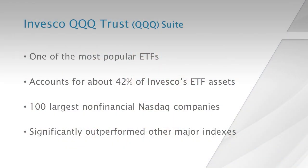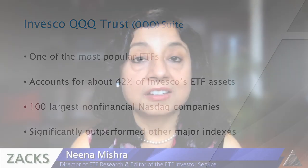I'm Neena Mishra, and today we are talking about the expansion of the ultra popular NASDAQ 100 ETF, which is popularly known as QQQ or the Qs or triple Qs. This is one of the most popular ETFs in the world with over 140 billion in assets. It is also one of the most actively traded ETFs, and it is also one of the best performing ETFs of the past decade. And it continues to lead the market this year as well.